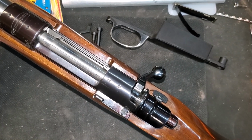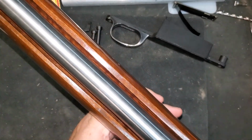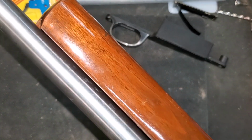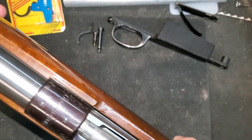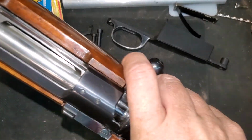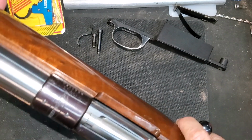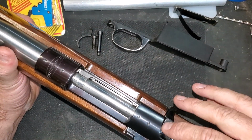300 PRC sounds like fun to me. And we've got plenty of barrel channel up here, completely open. This will make a really nice, super heavy target rifle. So let's see what we can do about this.